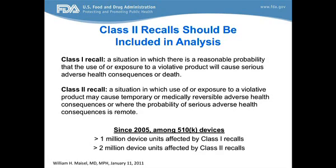Class 1 recalls are the devices where there's a reasonable probability of serious adverse health consequences or death. Class 2 recalls have a medically reversible adverse health consequence or where the probability of a serious adverse health consequence is remote. And since 2005, among 510K devices, there are more than 1 million device units that have been affected by Class 1 recalls and more than 2 million device units that have been affected by Class 2 recalls. So clearly these are public health issues that warrant our attention.